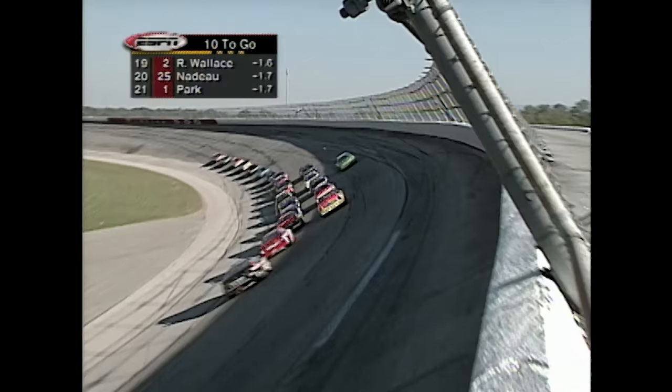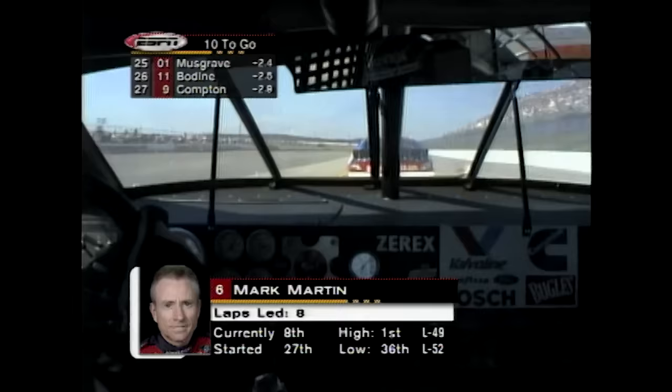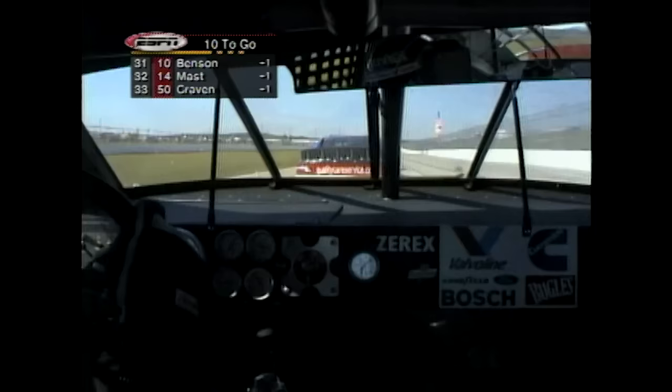Yeah, as good as you feel for Steve Grissom, Ned, you also feel for the team because it has been a struggle. And Mark Martin is still out there. Let's see, where is Mark Martin running? Hey, he's running in eighth position. Well, there's no quitting Mark Martin. Not a single bone in his body says quit. He will fight to the checkered flag.